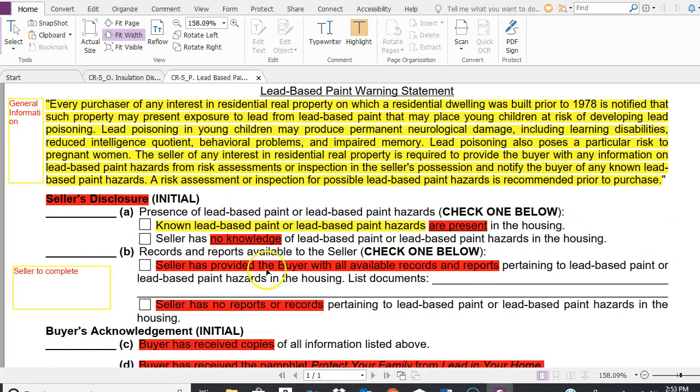The records and reports, the seller has provided the buyer with all available records. You can check that if there are records. More often than not, seller has no reports or records. They would check that and initial there. All right, so there's the disclosure.